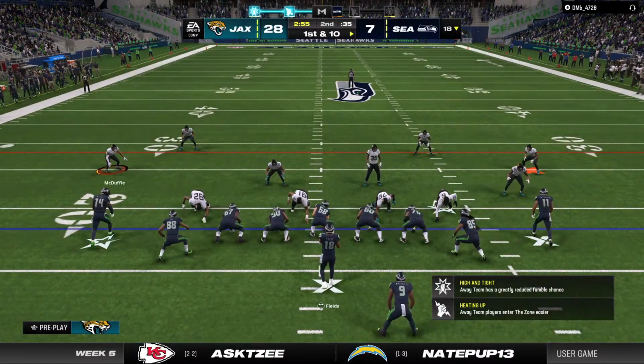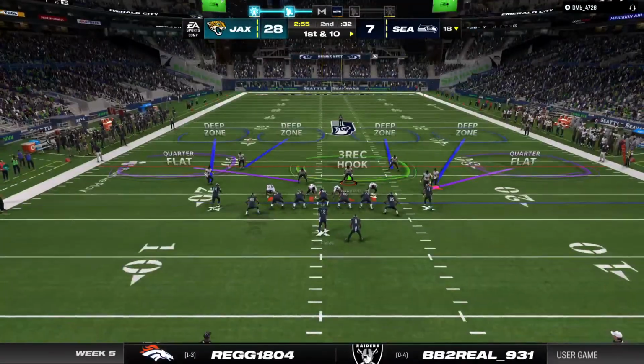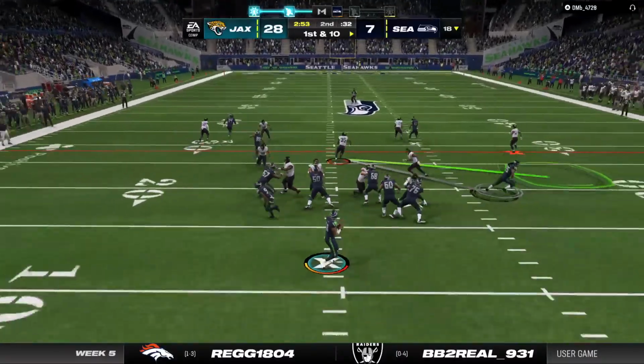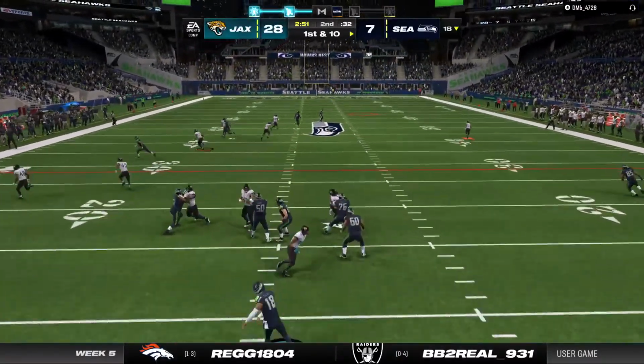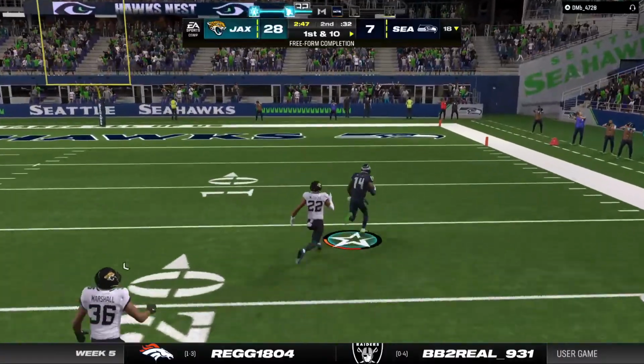Here's the Seattle offense ready to get this drive underway. So now, Charles, this drive maybe a touch more important, trying to erase the memory of that interception they had the last time out. Yeah, and everyone. And that's caught inside the 35.